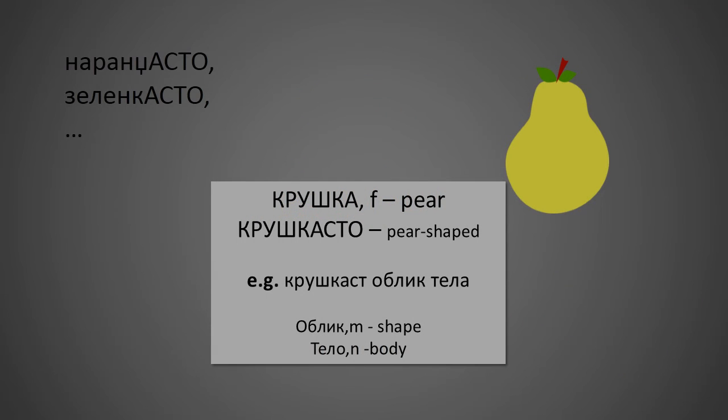I'd like to draw your attention to the last few letters of this word, naranđasto. Perhaps you've noticed that it bears a resemblance to greenish, zelenkasto. And this is not a coincidence. This sto or asto is the Serbian equivalent to ish. So this would be orangish, greenish, and it could also be applied to other words to signify that something is alike to something else.